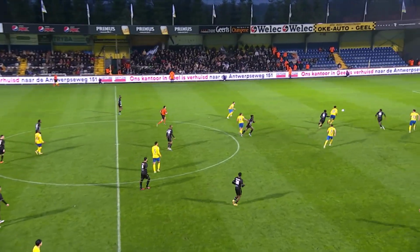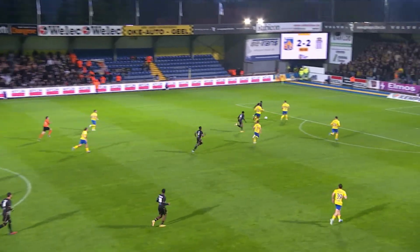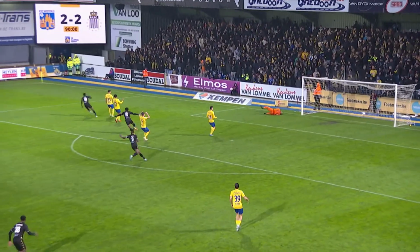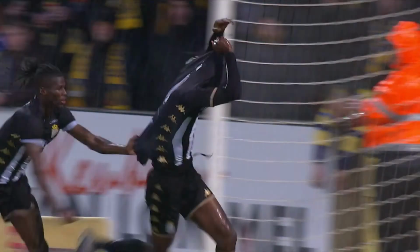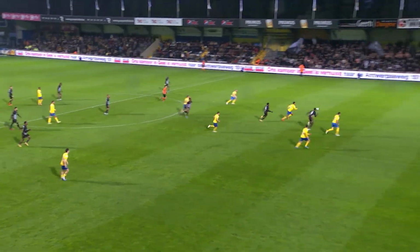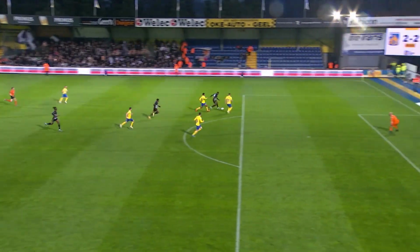This game is not over yet. In the additional time, Westerlo's defense isn't alert. Substitute Badji scores and hands the win to the visitors. It's 2-3 to the Zebras.